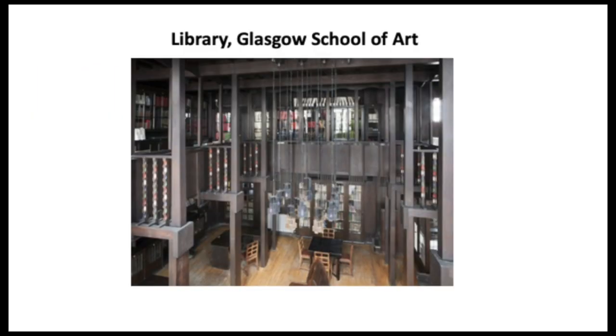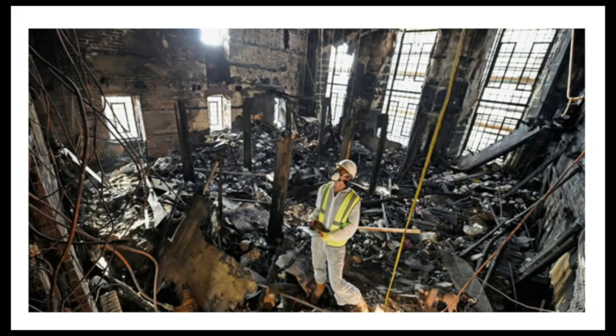And here's a look at the library in the Glasgow School of Art, or at least what was the library. Unfortunately, over the past 10 years, there have been two devastating fires there. They gutted the library. Work is underway to restore the building, but it's not going to be completely open until 2030.